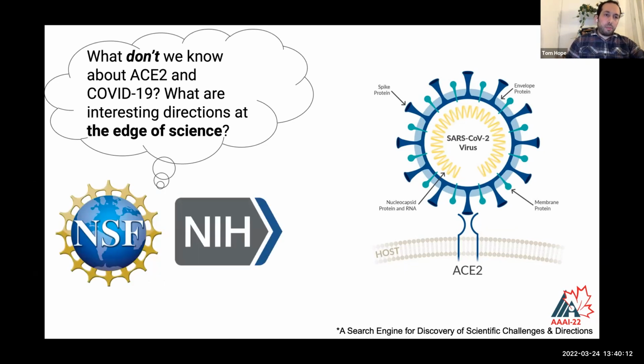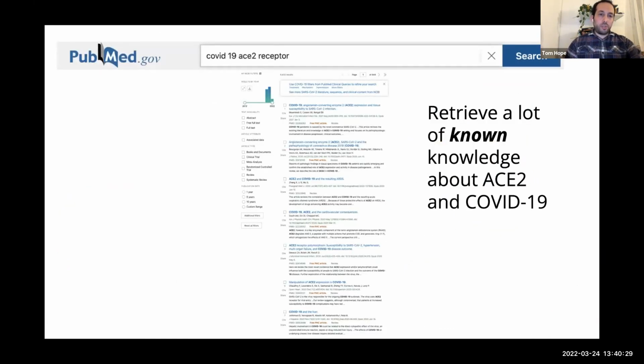And of course, this doesn't have to be only an individual researcher. You can think of funding agencies like the NSF or NIH, looking to prioritize areas for research by understanding where we know less and where we have more difficulties and uncertainties. So if you were to search for this relationship on PubMed, you would retrieve a lot of known knowledge about ACE2 and COVID-19, because again, it's been heavily explored.